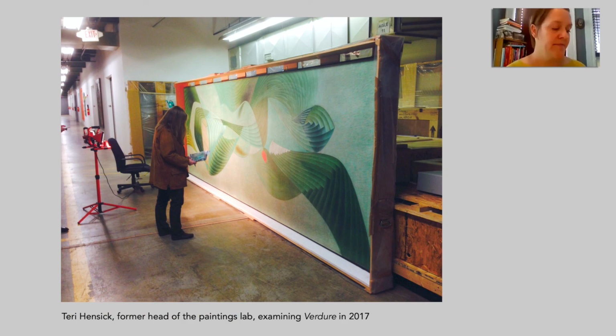13 years later, preparations for the Bauhaus Centennial exhibition brought Verdure to the attention of curators once again. This prompted the most recent conservation treatment, executed in the storage space that you see here because of the size of the work. It simply would not fit into our conservation lab. The aim of this conservation campaign was to present the painting as closely as possible to the way the artist intended it to be seen.